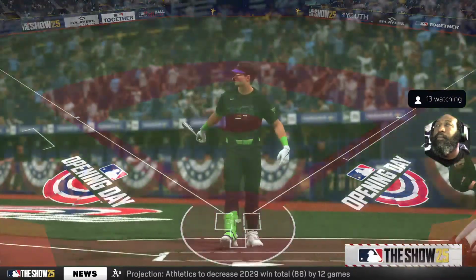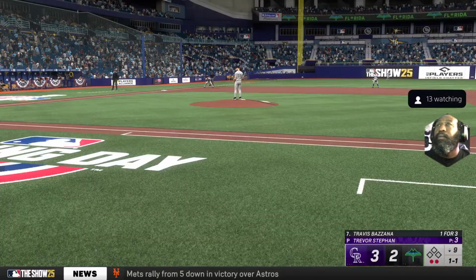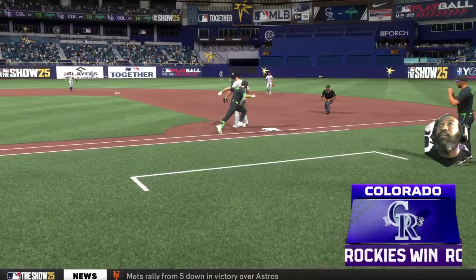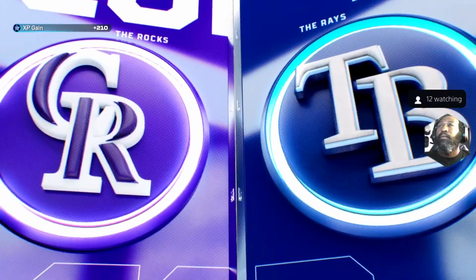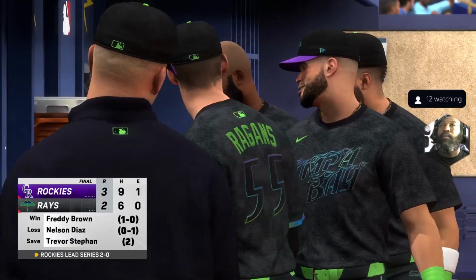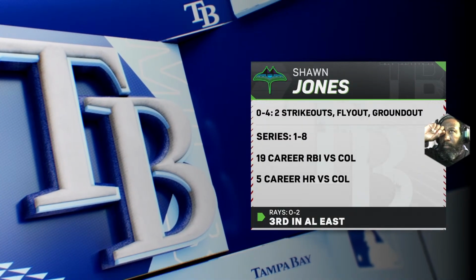Now the third baseman, Travis Bazzana. Hit on the ground to short, Tovar. Throw to first, ball game. And the Rockies hold on to win a tight one as this one ends as a 1-run ball game. Jones had a rough go of it in the loss. Well, Boog, this is a game he'd rather forget. He needs to wash this one off in the shower and do better next.